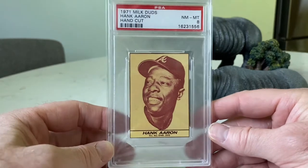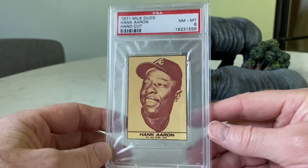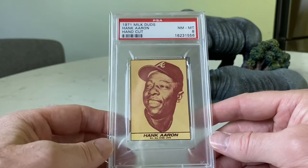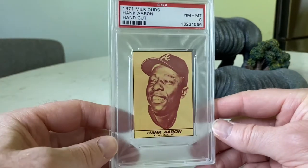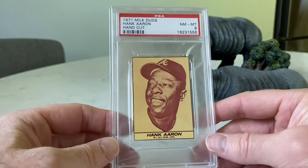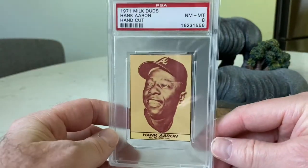'71 Milk Duds here. Again, we got the Hank Aaron. This is a pretty significant card, really, because it's a near mint to mint 8. Yeah, I cannot tell the difference between any of these cards, but man, I'm glad to have this one. It's really a special card. The one that I wish that got away was the Pete Rose. I probably had 40 boxes as a kid with Pete Rose because I was kind of a Big Red Machine lunatic.